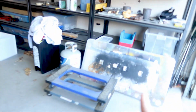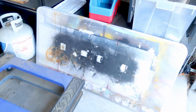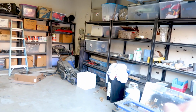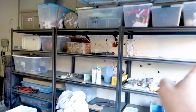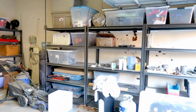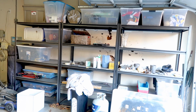I know this totally looks like crap, but it's actually really good for spray painting on. The next project coming up really soon is refreshing this garage completely. We have somebody coming to repair this wall. If you can see, we have lots of holes. My son played hockey for many years, and on those colder days we just set up his hockey net right here and let him have at it. We knew that we would have to replace that someday, which is now.